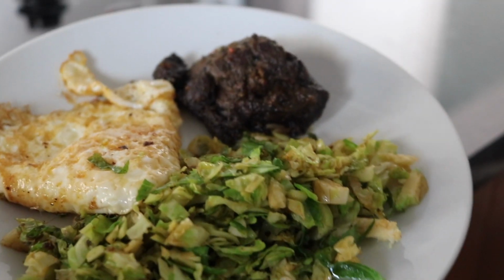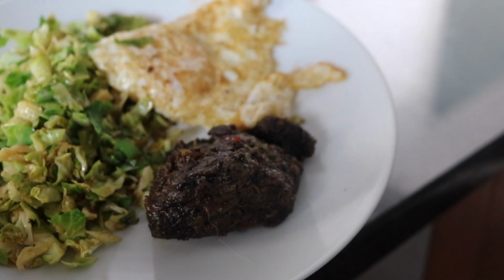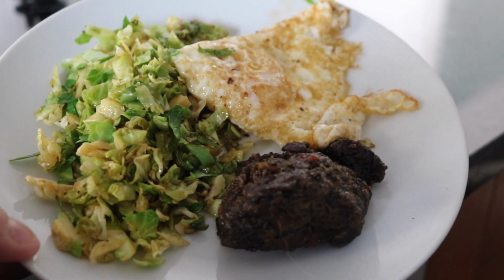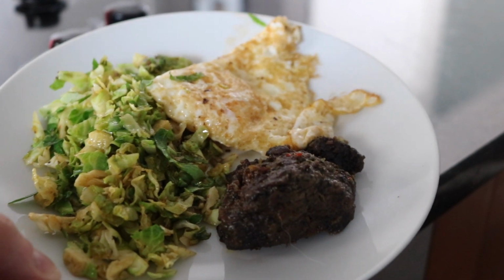Here is lunch. It is an egg, 2 ounces of sauteed Brussels sprouts, 2 ounces of this chimichurri sirloin steak from Trader Joe's. This is what I'm eating. The only thing, this is lunch, the only thing that bothers me a little bit about keto is that the volume of my food is smaller.